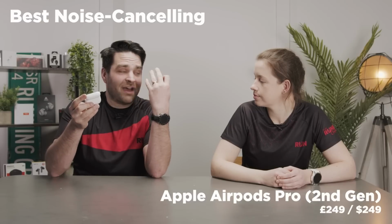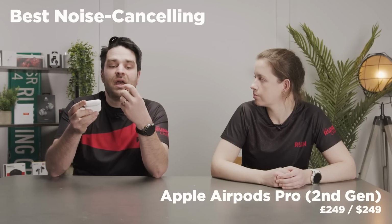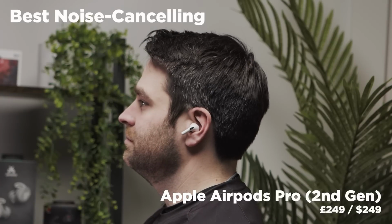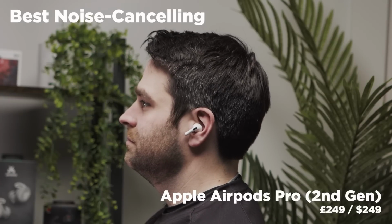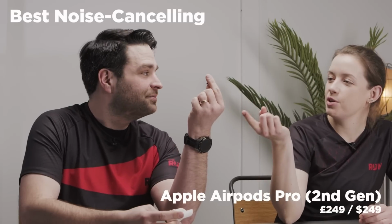I do really enjoy having noise cancelling in one ear when I'm running next to a road, which I do a lot living in the countryside. But in terms of fit, I just didn't get a good enough lockdown to feel safe. And if that falls out mid-run, you're never going to find that again. See, I'm the opposite.